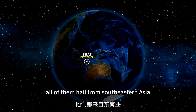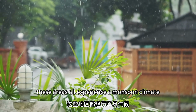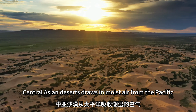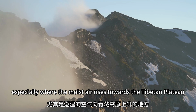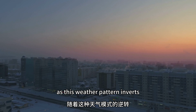All of them hail from Southeastern Asia, Australia, and the many islands in between. These areas all experience a monsoon climate. In the winter, the hot air rising over Central Asian deserts draws in moist air from the Pacific, causing persistent rain, especially where the moist air rises towards the Tibetan Plateau. In winter, the Siberian high causes sunny, cold, dry weather, as this weather pattern inverts.